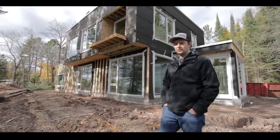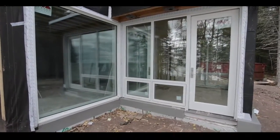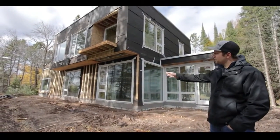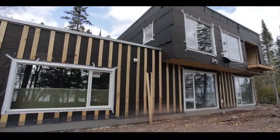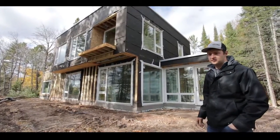Just out here at the Lake Superior home, making some great progress. You can see we got all the windows installed, these great big tri-pane windows. The ones up high, we actually had to set them with a crane because they were so massive. But yeah, making real good progress, getting ready for siding. Let's go check it out.